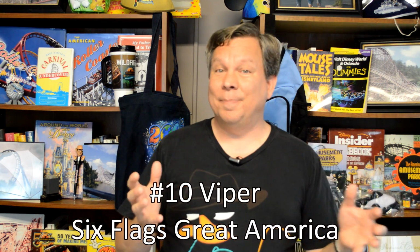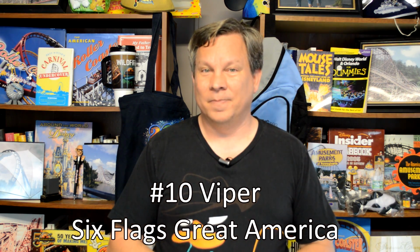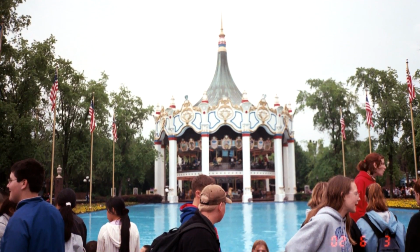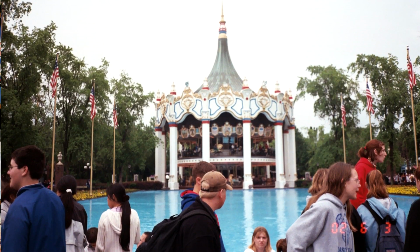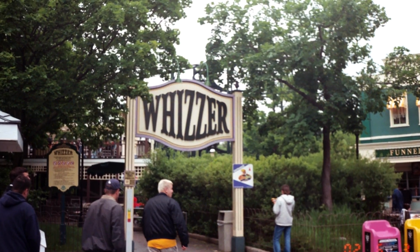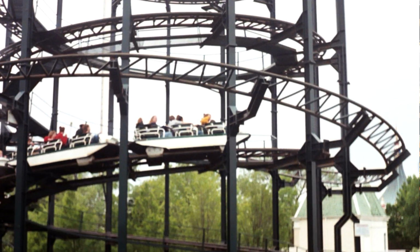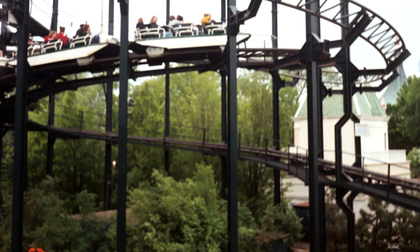Number 10, Viper at Six Flags Great America. Six Flags Great America as part of that 2002 trip was a wonderful visit for me. I grew up going to the Great America Park in California, and so for me it felt like going back to my childhood in a lot of ways. But there wasn't anything like Viper out in California. Viper is a big wood roller coaster modeled after the Cyclones, easily the best of the clones of the New York Cyclone that I've ever been on. Smooth, fast, great pops of air on it.